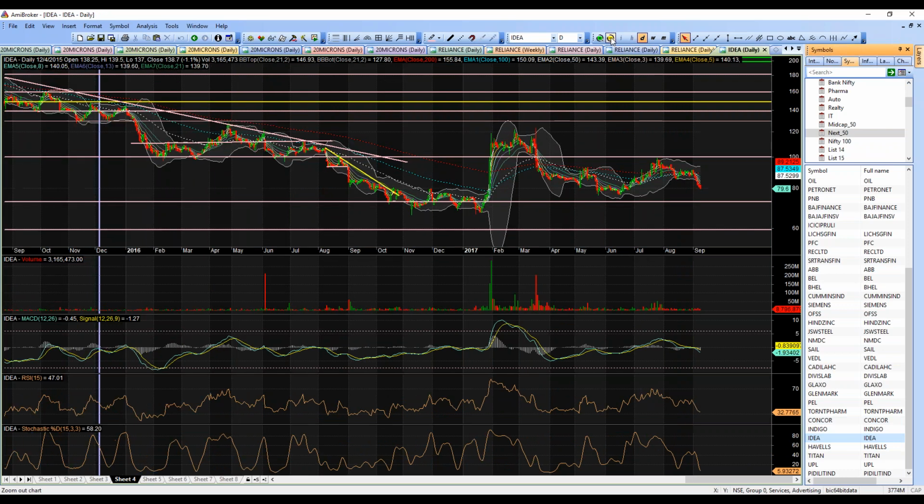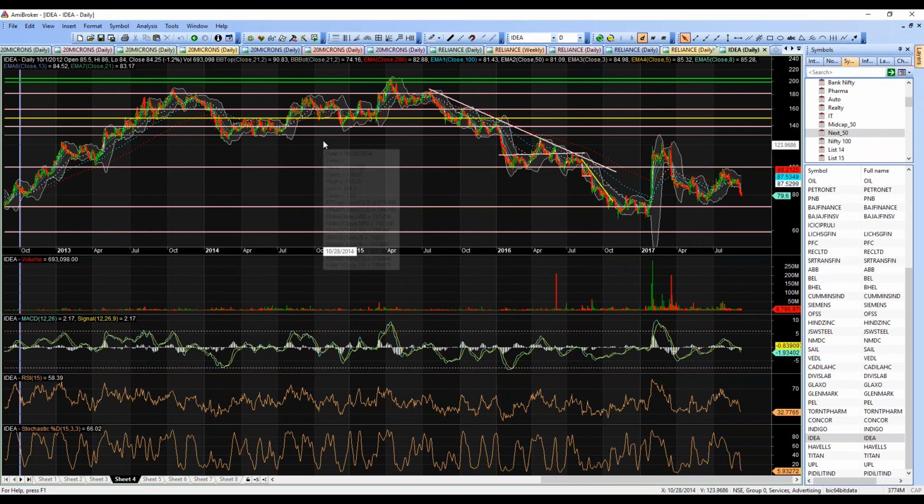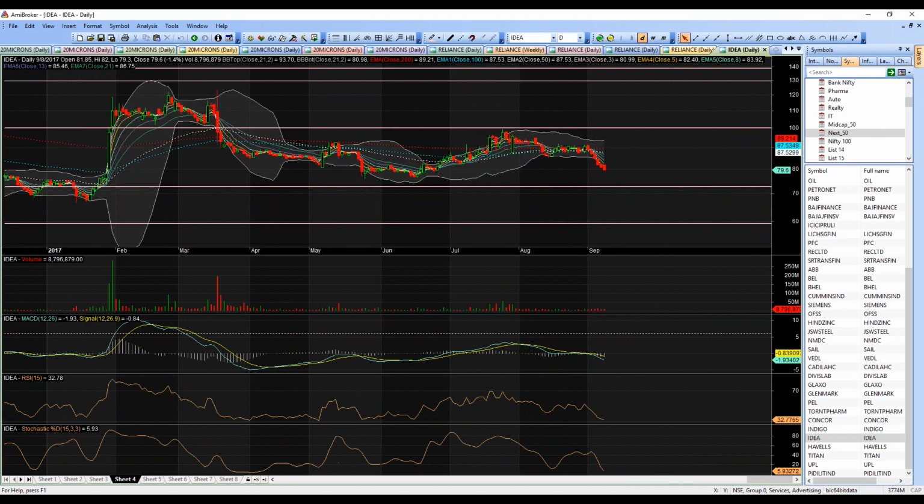Idea, I don't know what happened to that Vodafone Idea merger. It was all approved, is what I know of last, and then just seemed to have gotten stuck after that. Just event after event. So this is a pass.